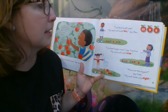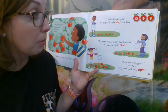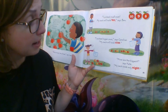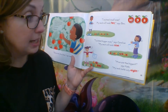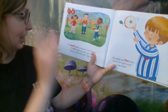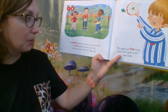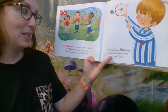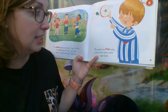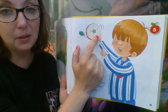I picked small ones. My sack will hold 10, says Ben. I picked big ones, says Caroline. My sack will hold 9. Mine are the biggest, says Kate. My sack holds only 8. My 7 apples are green, says Christine. My 6 apples are red, says Ted. Want to trade with me, asked Lee. An apple has 5 holes, each with seeds inside, says Clyde. Isn't that cool when you cut an apple?